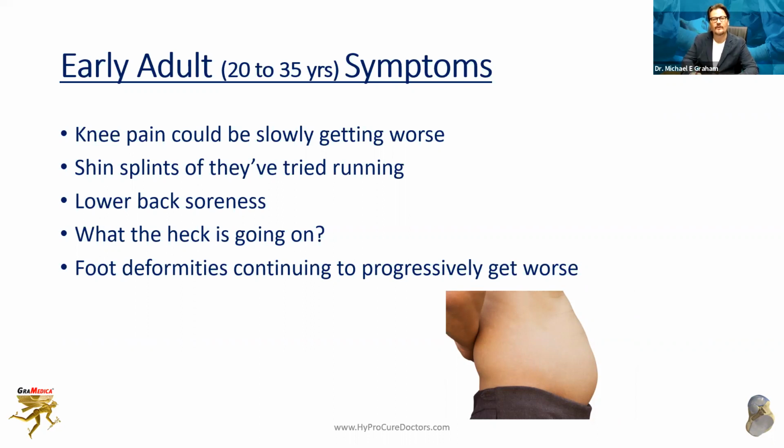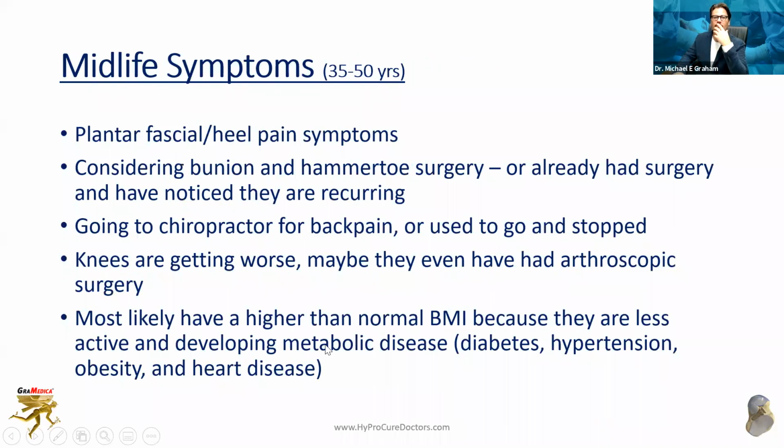So the only reason why we have a functional leg length discrepancy is because of the partial dislocation of the talus and the calcaneus. And then we see other foot and ankle deformities that are progressively getting worse. Bunions are getting worse, hallux limitus is getting worse, hammer toe is getting worse, and so on. So now we hit that 35 to 50 years of age. Now a lot of people are coming in with heel pain, with plantar fasciitis.